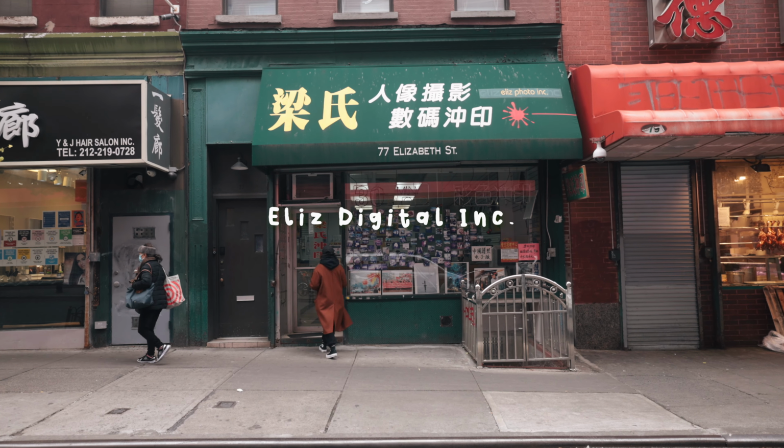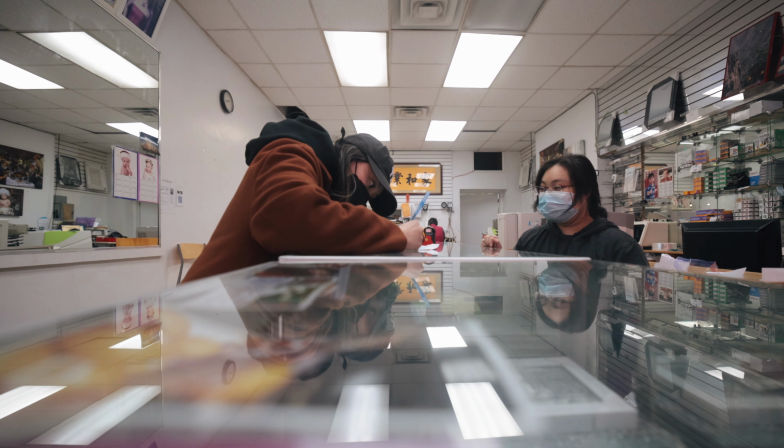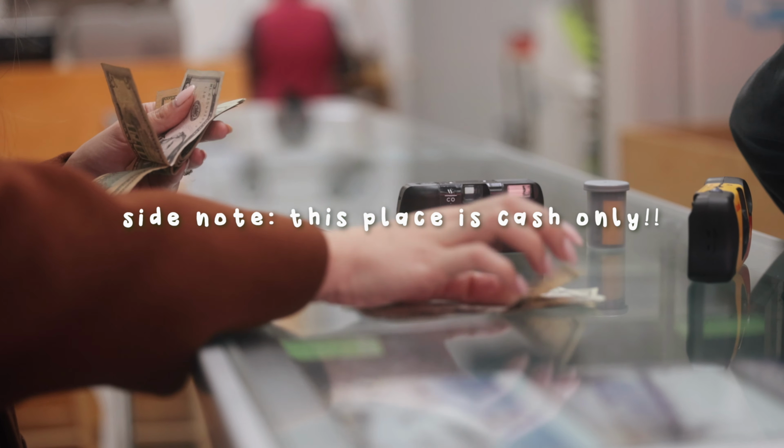So lastly is Eliz Digital, and this one is located in Chinatown, and this one is a more affordable photo lab. I dropped off about 3 disposables here yesterday, and I think I paid about $12 each to develop and scan. It's also about a 2-day turnaround. I've gotten photos back within 24 hours before, so I guess it just depends on how busy they are. But that is pretty much it for this journey that I'm on.